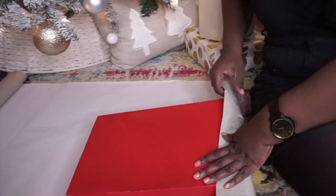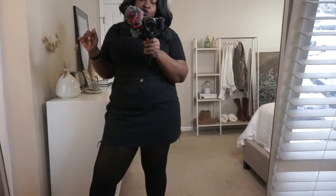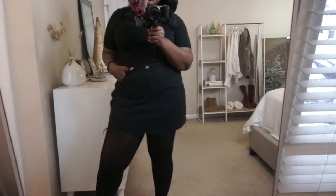So y'all, this is my outfit of the day. It's pretty monochrome. I'm wearing this black body from H&M. It's a couple of years old. And I'm also wearing this denim skirt from Shein, another couple of years old as well.